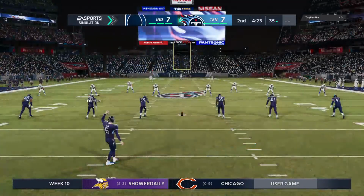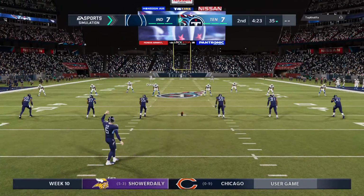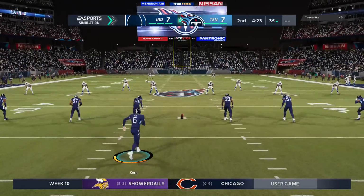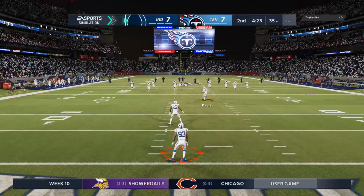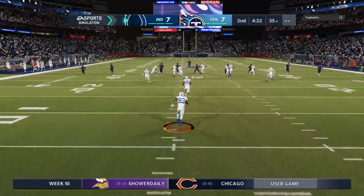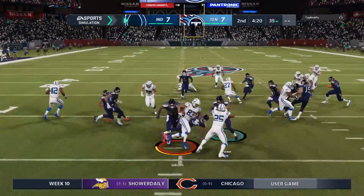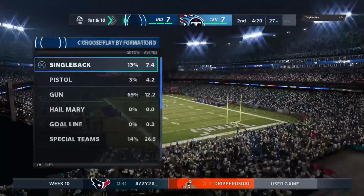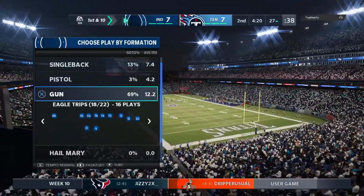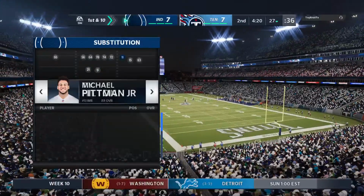The game at 7. Each team has scored. 7-7 here as the kick's away. This is Gibson. And a decent return out to the 27-yard line. The Colts take over 1st and 10 at their own 27-yard line.